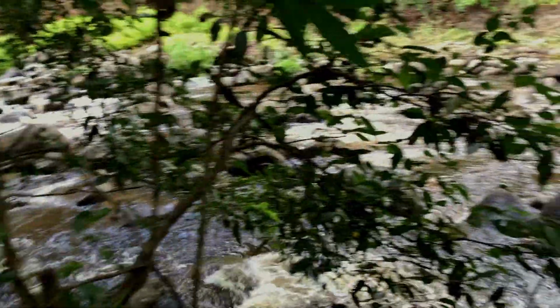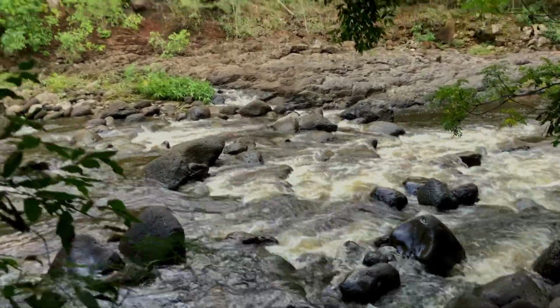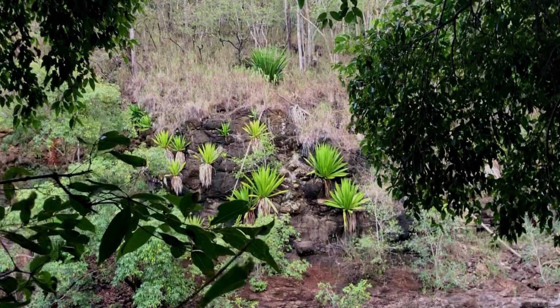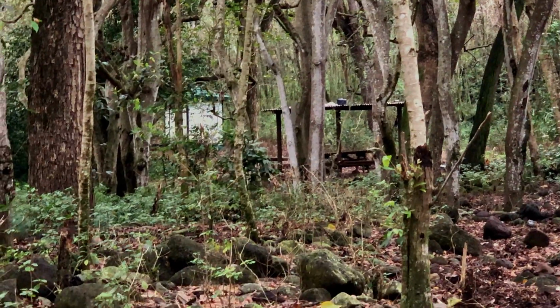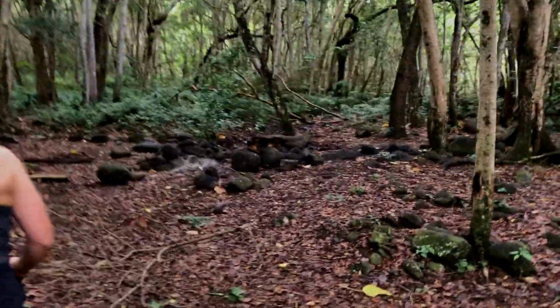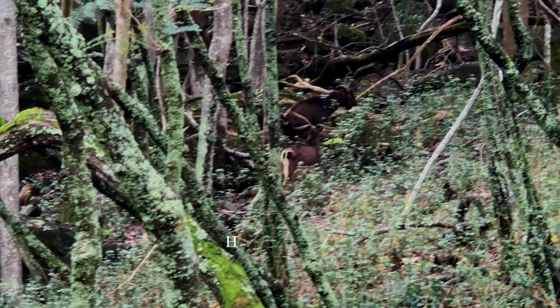All right, we made it down to the bottom. This is the river. It's very pretty, but the hike was definitely the prettier part. Hey, if somebody could comment what sort of plants those are, I'm curious to know. But it's buggy at the bottom. Yep. There were no bugs the whole time, and now that we're here, there are bugs, so we're gonna head back.